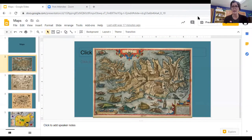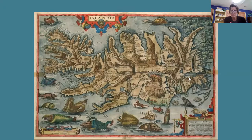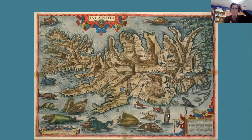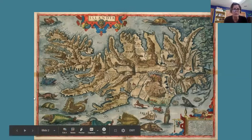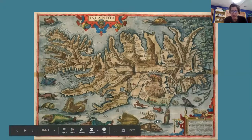This is an old map of the country of Iceland. And this map is hundreds and hundreds of years old. This is just an example of it. But if you look really close, you can see all these different details. And if you look, they have all of these kind of mythical creatures here. And that's because they didn't really know what was out in the ocean, right? A long, long time ago, people didn't have what we have today to go exploring under the water.